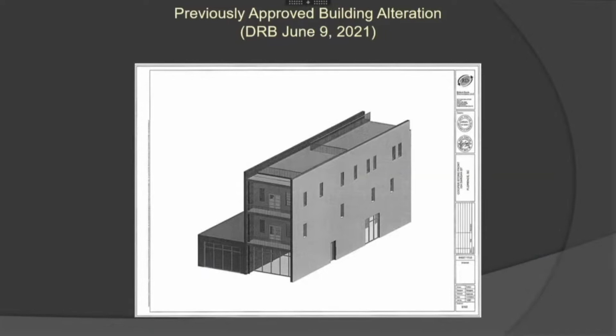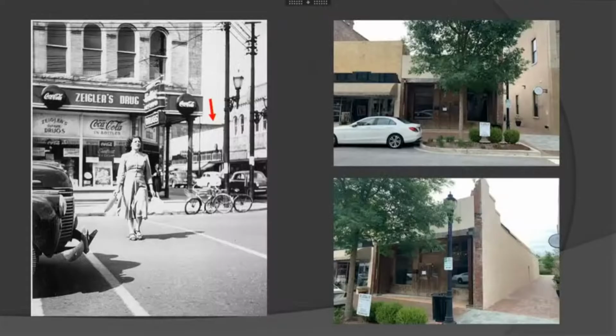The applicants have been to the design review board a number of times. Most recently, June 9th, 2021, they did ask for permission to add an additional 2 levels onto the building, which DRB did grant permission. It never came to fruition, so now they are going to come back with a clean slate, and they would like to just demo it with no future plans at this time.